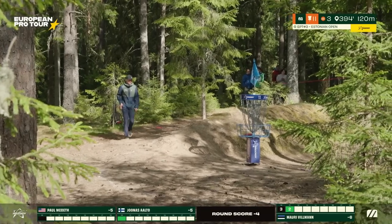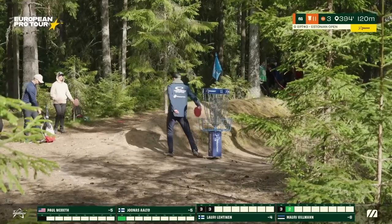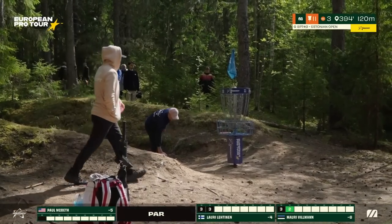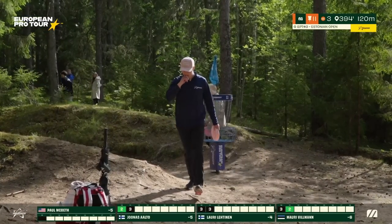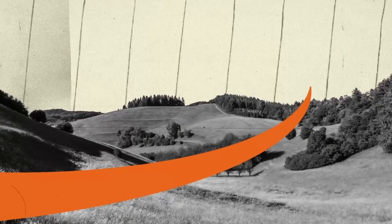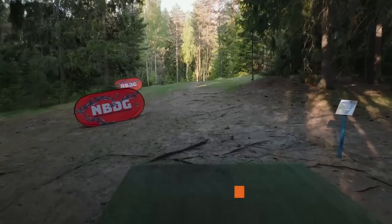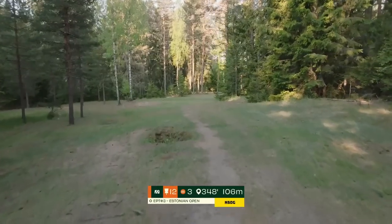Nice save. But he kicked, I don't know. You know, this tree, I didn't feel that the tree was in his way. But good save for the par. And Paul taking the bogey then. Ah, it must feel bad. You forget and you go. Yes, definitely the hardest, I would say. But they will move on to hole 12.